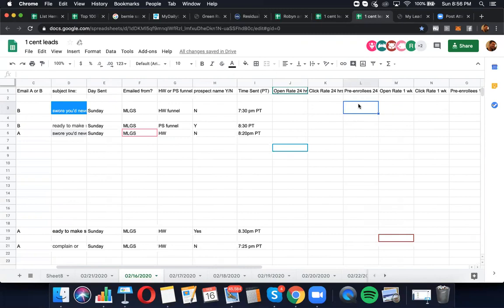But we'll see. Again, when you're talking about 1 cent leads, we might have to go through a lot of leads to start getting pre-enrollees. I also heard from people that have been successful with these leads that you've got to kind of prime them. In other words, they need to see emails from you for a while.